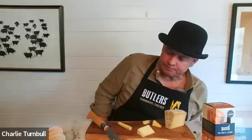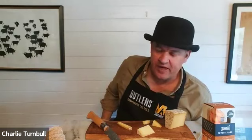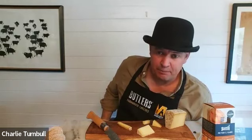I grew up on a farm. Used to play on the haystacks all the time. We used to abseil down the edges and make forts and the whole thing. And that taste you get when the hay gets in your mouth, that dry hay, it's got that. This is a brilliant cheese. Oh, brilliant.